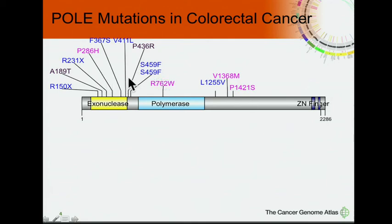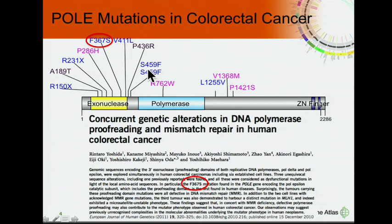And what was really intriguing was not only the clustering in the exonuclease domain, but the fact that S459F had been seen twice. And as this was coming together, a paper came out from Japan by Yoshida and colleagues, where they had discovered in a single patient the F367S mutation, which had also been seen in this study. So this recurrence at these two sites in such a small data set seemed strongly suggestive. But again, with N equals 6, we had a very hard sell here.